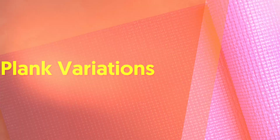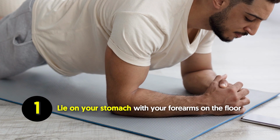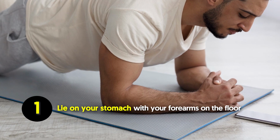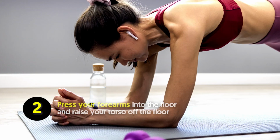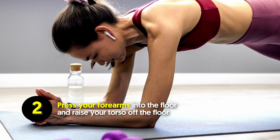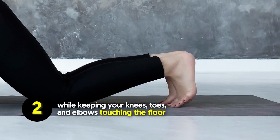Plank variations. Number 1. Knee plank for beginners. Number 1. Lie on your stomach with your forearms on the floor. Be sure your elbows are directly under your shoulders. Number 2. Press your forearms into the floor and raise your torso off the floor while keeping your knees, toes, and elbows touching the floor.